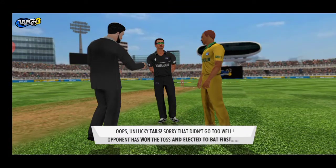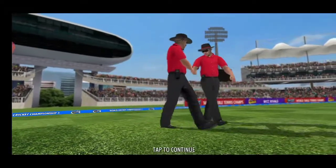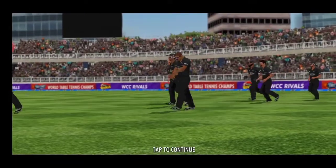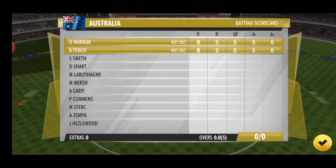They have a strong batting lineup, and surely they'll want to set a big total for the chasers. The fielding team's on the ground. The opening duo is making their way to the centre. Both teams have some extraordinary players in their lineup. We can hope for a cracker of a match today.